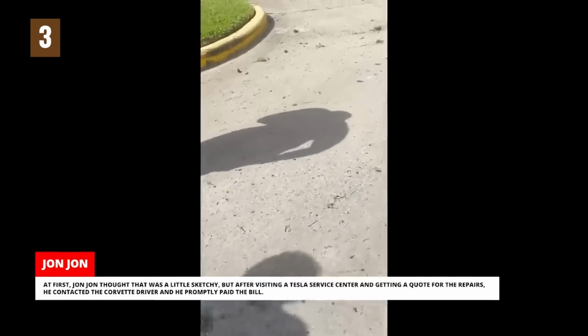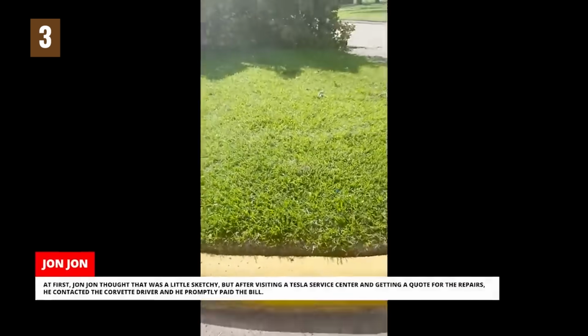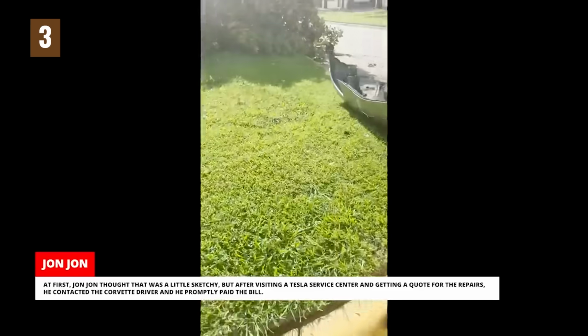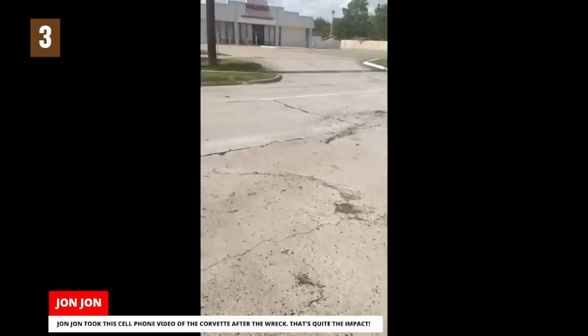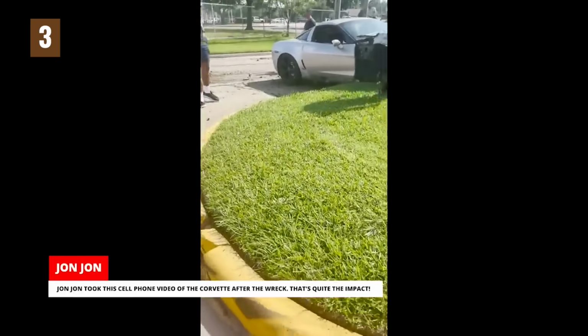At first, John thought that was a little sketchy, but after visiting a Tesla service center and getting a quote for the repairs, he contacted the Corvette driver and he promptly paid the bill. John took this cell phone video of the Corvette after the wreck. That's quite the impact.